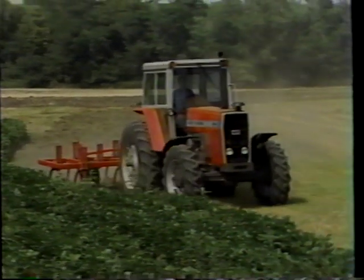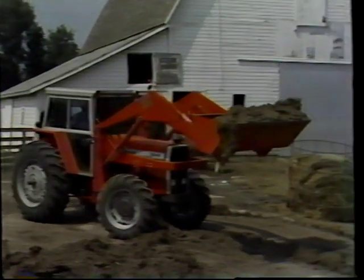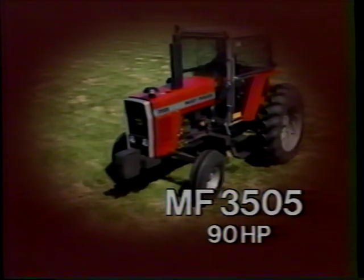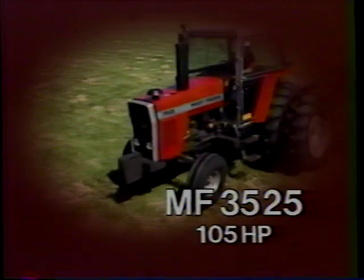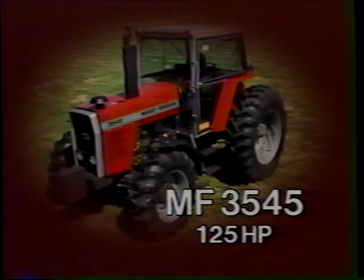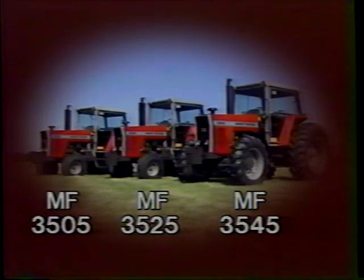When it comes to hard-working tractors in that 90 to 125 PTO horsepower range, it's next to impossible to beat the big 3500 series tractors from Massey Ferguson. Take a good look at the MF 3505 at 90 PTO horsepower, or the rugged MF 3525 at 105 PTO horsepower, or put yourself behind the wheel of the mighty MF 3545 at 125 PTO horsepower.